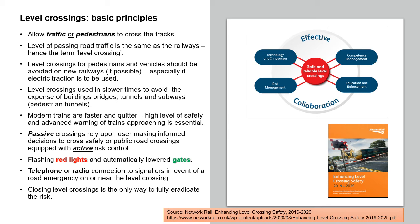A telephone or radio connection is often provided, and that's so you can contact the signaller in case of an emergency. The only way to fully eradicate the risk associated with level crossings is to remove them completely. The document here provided by Network Rail provides lots of details about how they've been enhancing the safety of crossings and how they intend to continue this work.